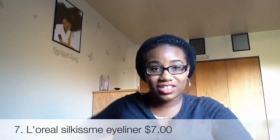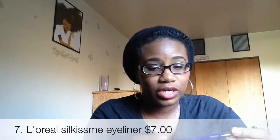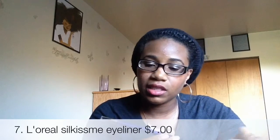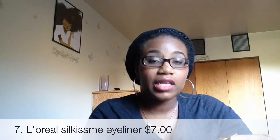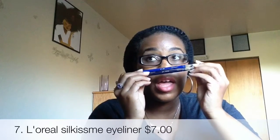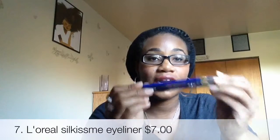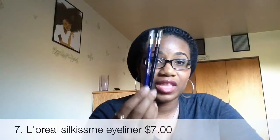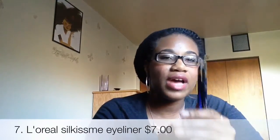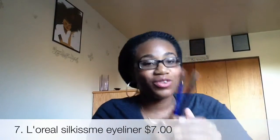Another favorite that I'm going to be bold and say is the best eyeliner I've used at the drugstore is the L'Oreal Silkissime eyeliner. In a nutshell, here's what you have: a very creamy, highly pigmented, highly long-lasting eyeliner. That is what you have. Now, you do have to sharpen these, but I will sharpen them for what you get.